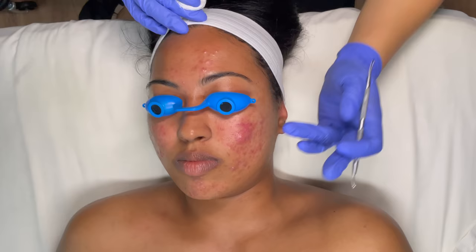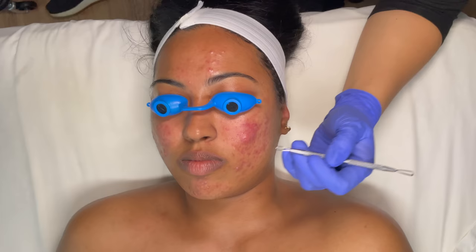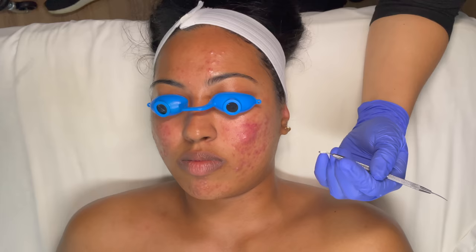A lot of people get really scared when it comes to extracting more cystic acne or grade 3-4 acne clients. These ones here, especially if they're hot to the touch, if they don't have a visible peak or opening to them, you do not want to extract these. If you disturb these, you run the risk of that pus spreading under the skin and actually creating more of a breakout for her.